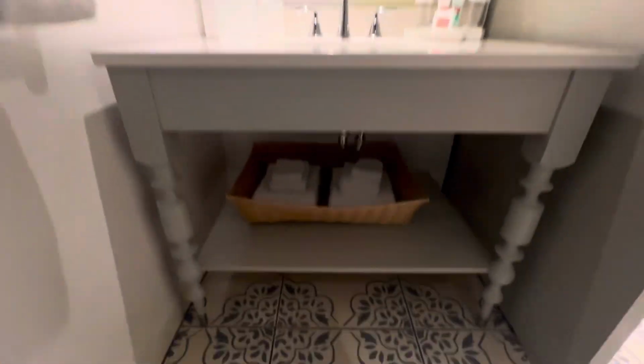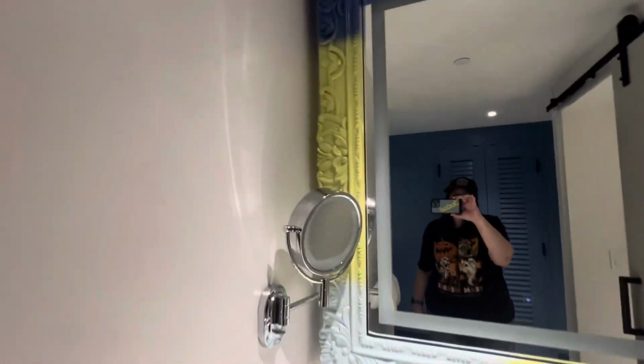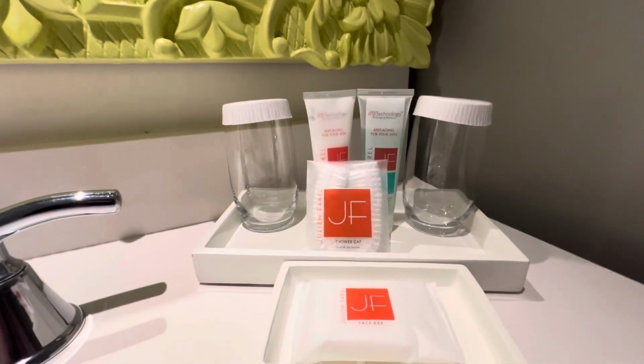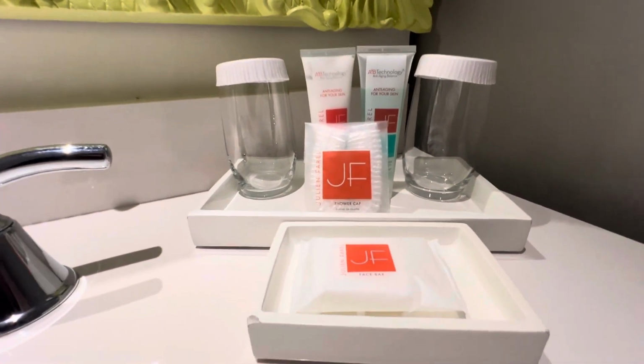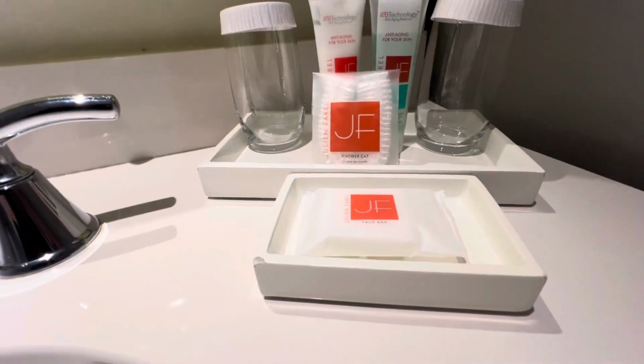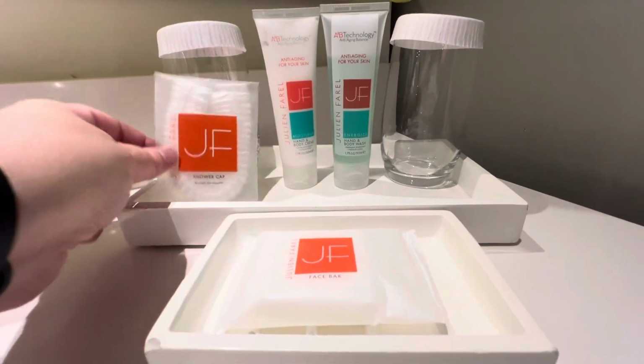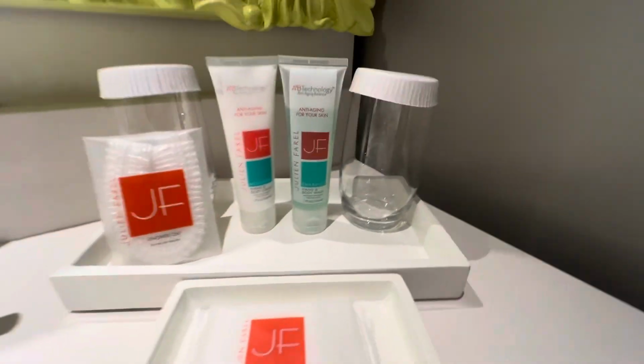Let's swing this way to the bathroom. We have, of course, some towels down there, the sink, your makeup mirror, this giant mirror. This is a very pretty room. We have some products here. It looks like Julian Farrell. I'm bad, I don't know who that is, but we have a face bar. We have a shower cap. We have moisturizer. I always take this stuff home.